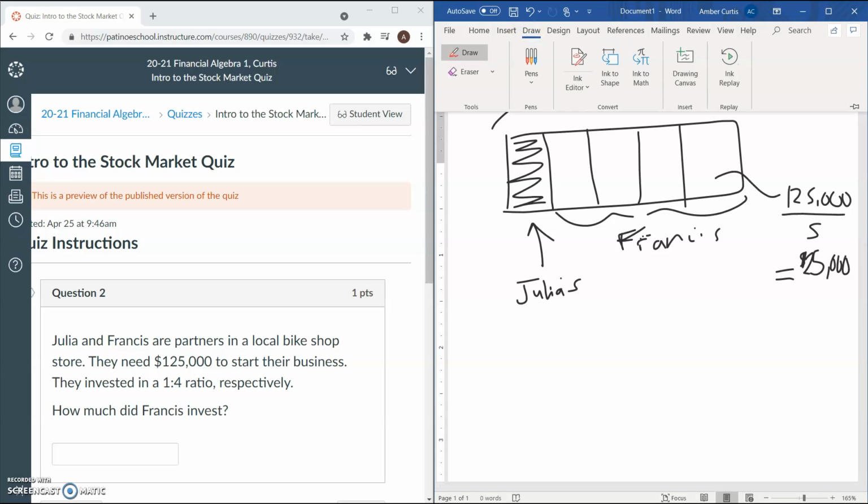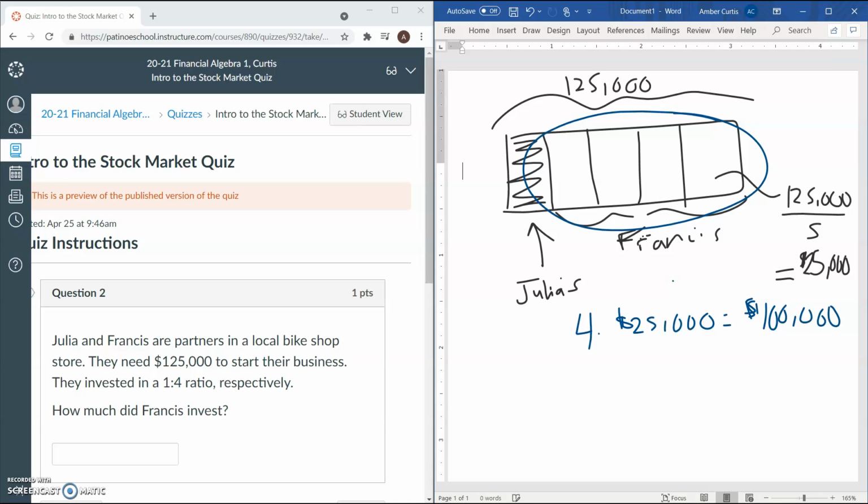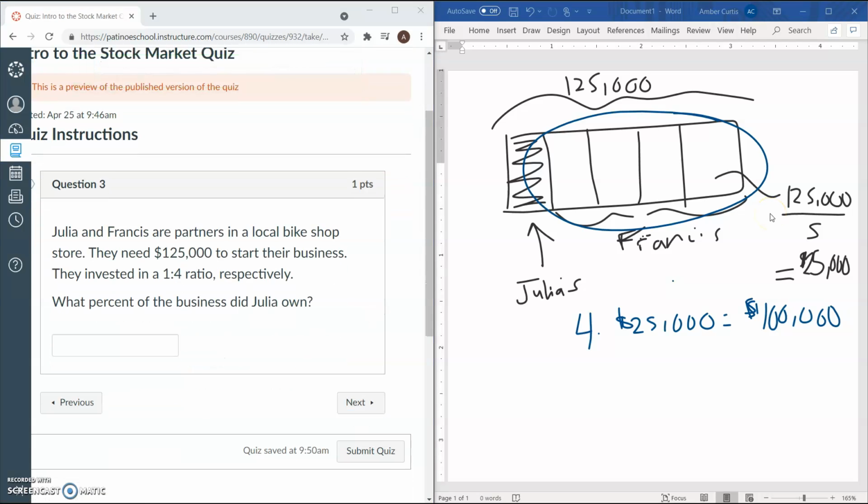Now, we know that Francis invested the remaining amount, right? So Francis's investment is this piece over here, those 4 parts. And there are 4 parts at $25,000 each, which is a total of $100,000. Right? So Francis's investment is $100,000. Now, question 3. What percent of the business did Julia own?